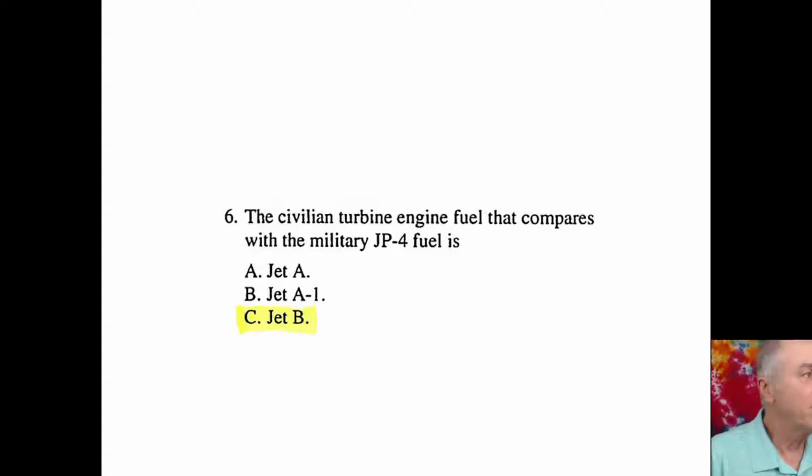When you guess, it could only go one of three ways, and chances are a couple years later you're not going to have the same guess. I do believe they're similar in that they can be operated at much lower temperatures. The lower you go down in the JPs and the jets, the lower temperature you can reach. If you run across a question like that, maybe that's one way to think about it.